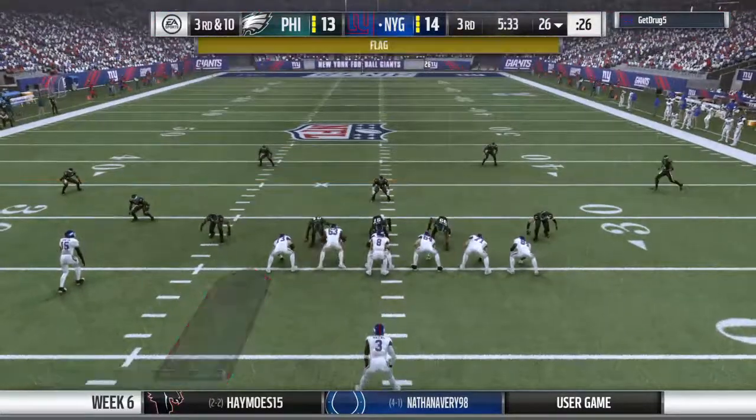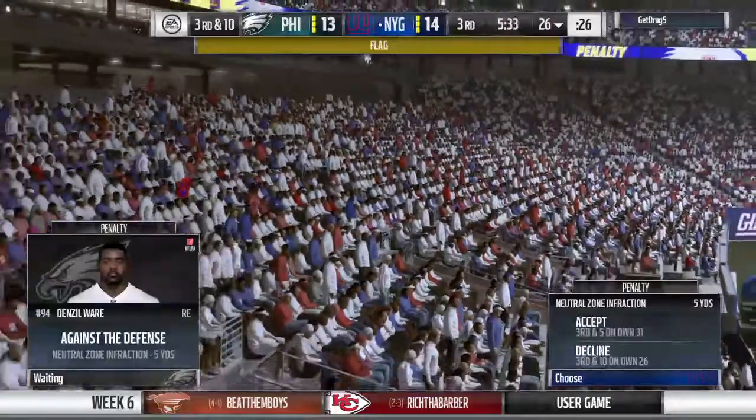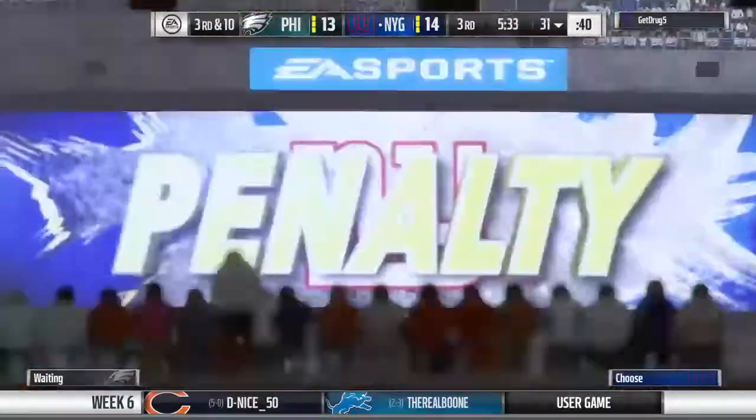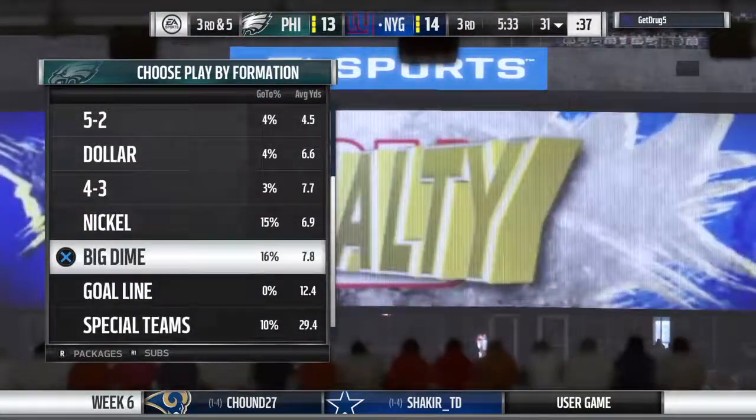And the Eagles will go with an extra DB here as they prepare for a stop on third. Thinking pass all the way. Too quick to the trigger that time. Neutral zone infraction, and that'll cost him 5 yards.